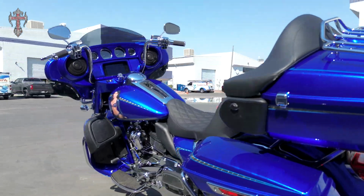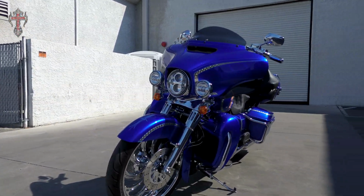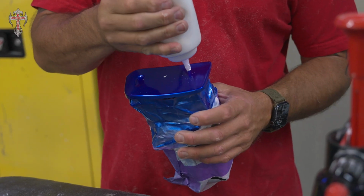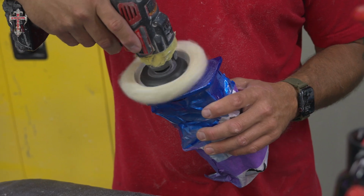Now you can't be afraid to ride it, you know. Yeah, please get in the wind with it. We will. Keep it waxed because it's got the best of the best clear on there. It's all House of Color clear. That's the only clear that I'll spray on top of candies because it's got the most UV in it.